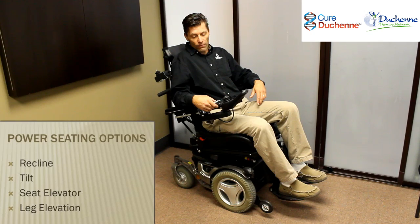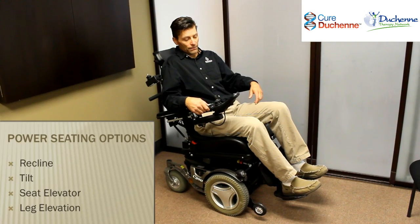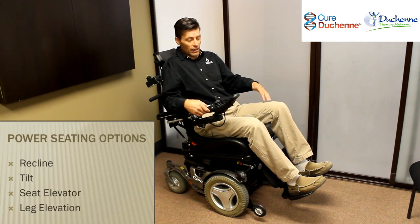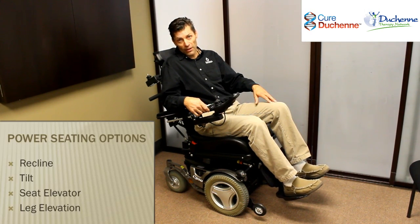A third feature that is often overlooked but is critically important is a power leg rest that allows you to move your feet in and out. This is very helpful to be able to put your feet in a position where you can use it to manage your body, to maintain range of joint at your knees. It allows you to bring your feet in closely where you need to maneuver in tight spaces.